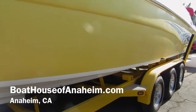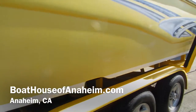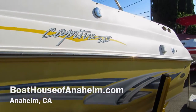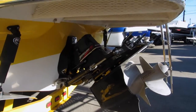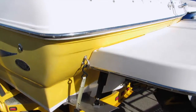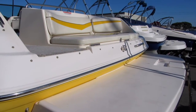Boat is in excellent condition. Needs a little waxing, but other than that, should clean up in excellent condition. This boat has the extended swim step, also has the Bravo 3 Mercruiser trim tabs. It's going to put you about 30 feet length overall, including the extended swim step.